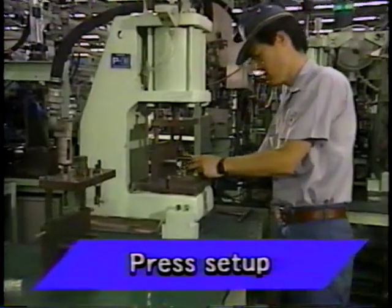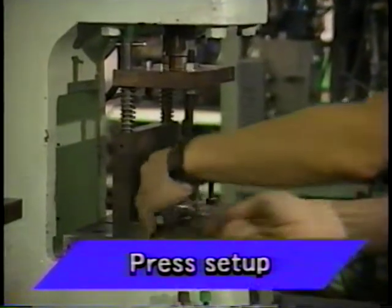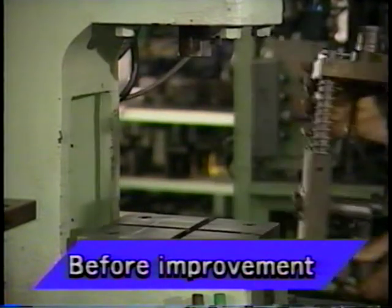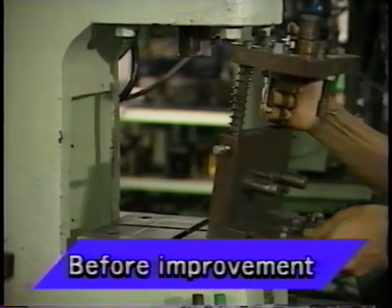The idea of separating the press operations from the U-line was to avoid stoppages caused by the long time required for setup operations. That setup time itself needed to be reduced. Before improvement, resetting the presses, including changing the jigs with manual tightening, took 16 minutes.